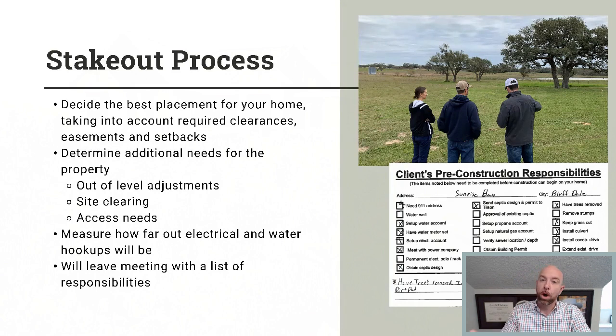So you'll walk away from this meeting with kind of a checklist of things that need to be done. We're going to do everything that we can, but again, there's certain things, because you are the owner of the property, that you have to do, that we just legally can't do for you.